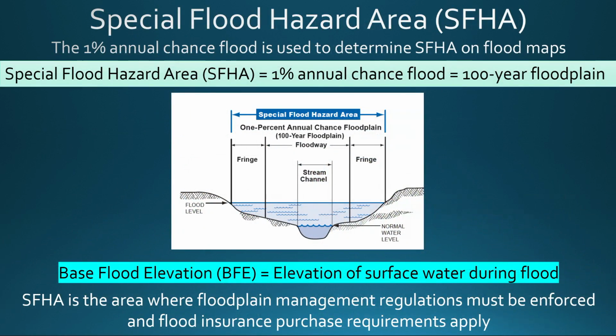So FEMA uses the 1% annual chance to identify the special flood hazard areas on the maps. The special flood hazard area is the area where floodplain regulations and flood insurance purchase requirements apply. So, what does the special flood hazard area mean in Rapid City? Your confusion may be that we never call our floodplain the special flood hazard area. We just call it the floodplain.